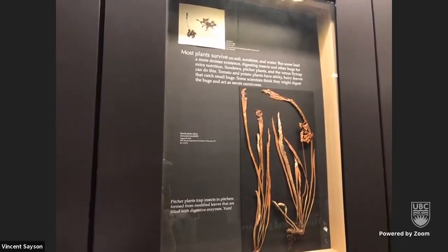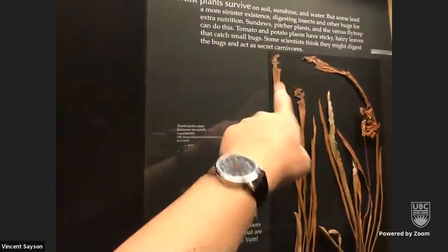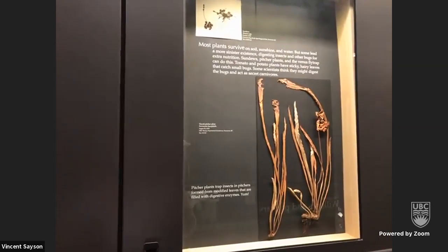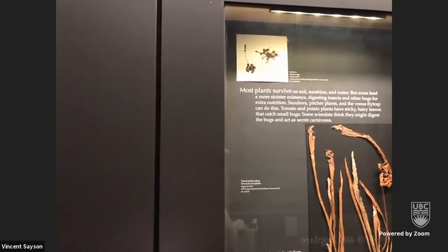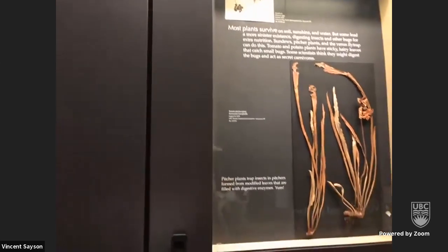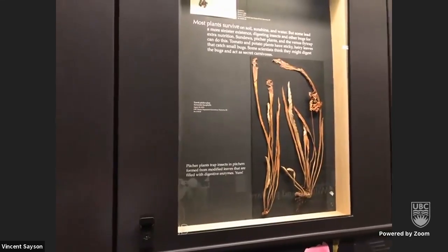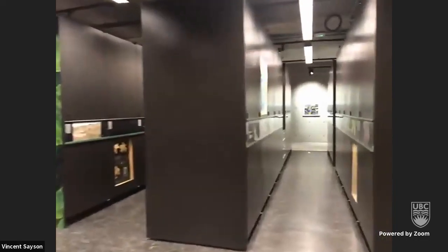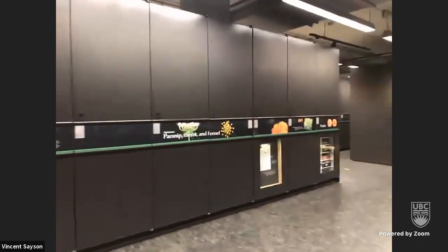Now, in the case of our pitcher plant, it has a little pitcher, this section here, filled with a fluid where flies and other insects will fall in, and they'll digest them and absorb nutrients from them. The sundew has sticky tendrils, insects get stuck to them, and then they coil up and absorb nutrients from them. So while they're not eating the insects for their main energy, they still get that from photosynthesizing sunlight, they do need extra nutrients, and so they have adapted the ability to be carnivorous.